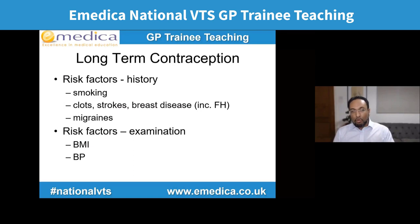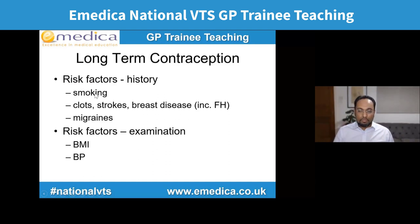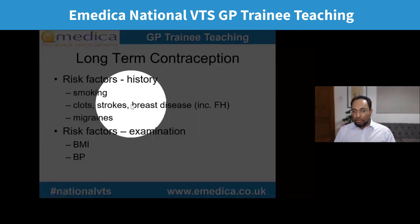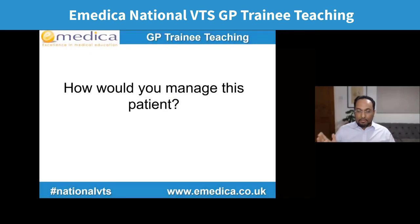So let's say now there are no contraindications, body mass index is in the 20s, blood pressure's fine, smokes, you know, one or two spliffs, cannabis, once in a while when she can get hold of it, but doesn't otherwise smoke. And there's no family history of any of these, no migraine. Okay. And the unprotected intercourse was 2 days ago. Okay. How would you manage this patient? First question, would you give her emergency contraception?